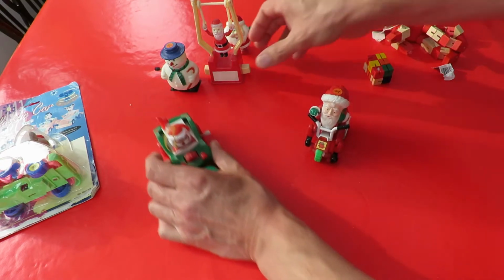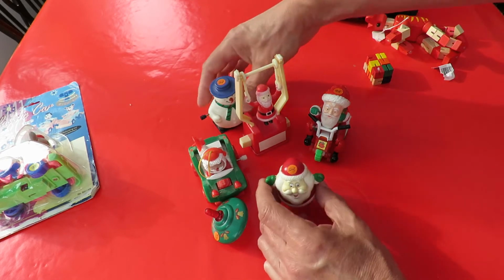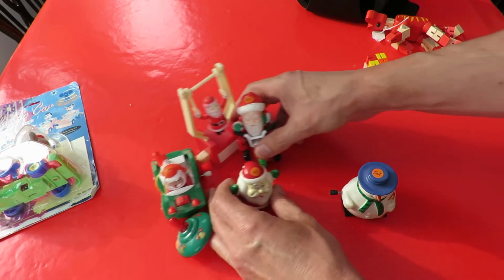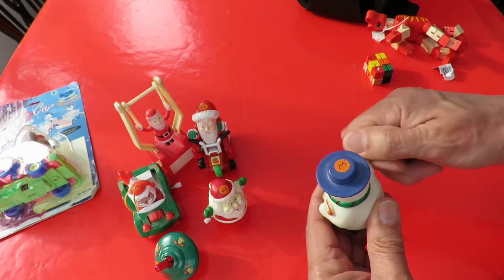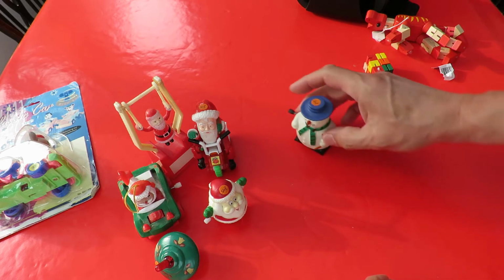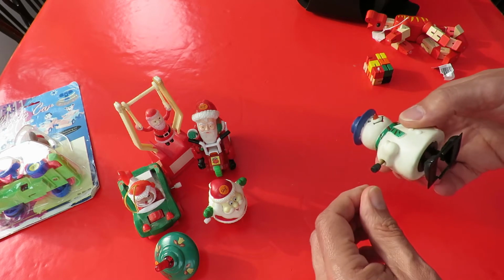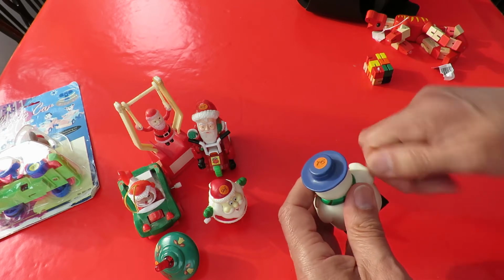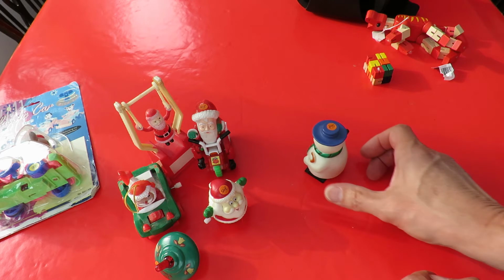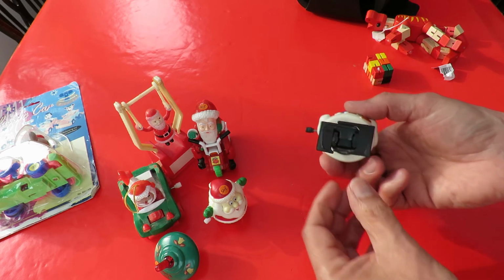And then the rest of this, as I say, looks like Christmas decorations. They're very dusty. Three of them are wind up. Let's see if they work. 50p. Struggling a bit. Might work on a different surface, I suppose.